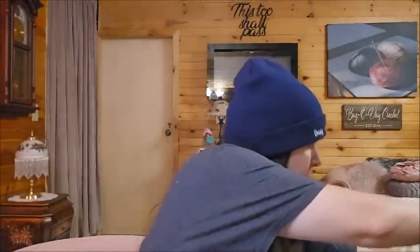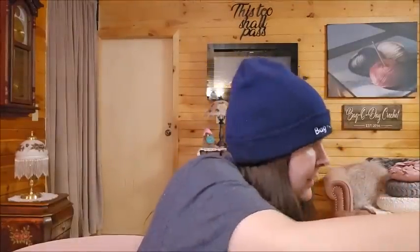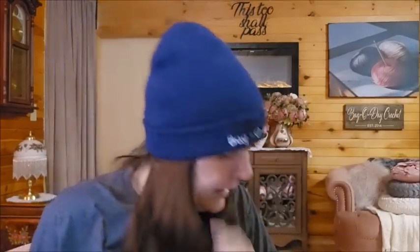Oh no, they're falling. They're falling. So's my crochet project I'm working on. Okay, I'm gonna quit stacking over there. I gotta find a different place to stack.